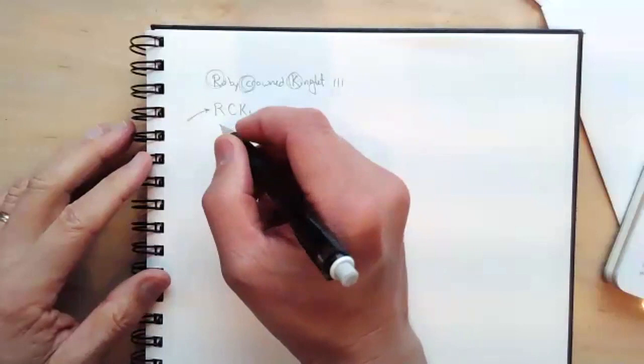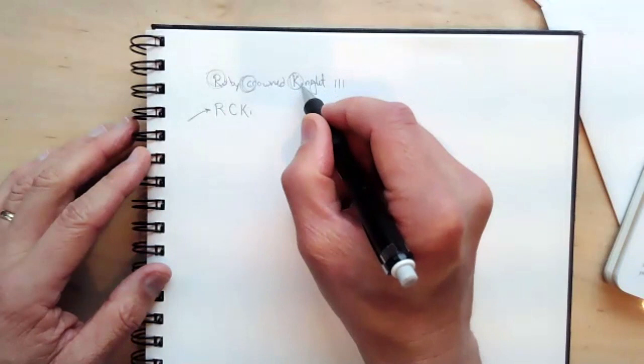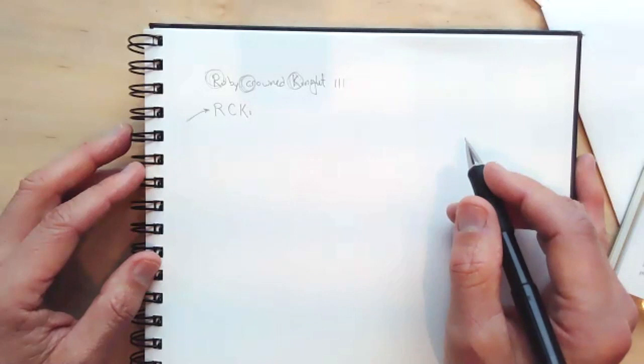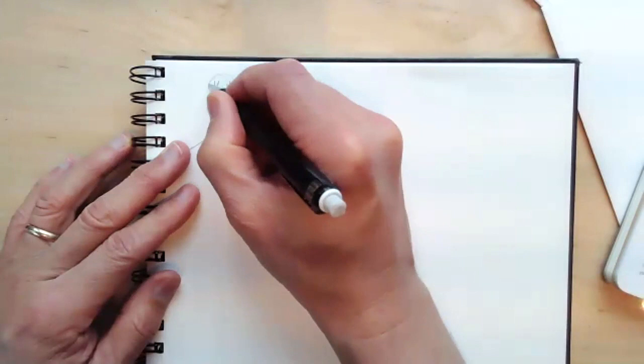So this is what I did if there are three words, ruby crowned kinglet, in the name. So first letter, second letter, third letter, and I just fill it in with what's there. Now let's say it was a killdeer, all right? So killdeer, you just take the first four. So the killdeer becomes KILL.